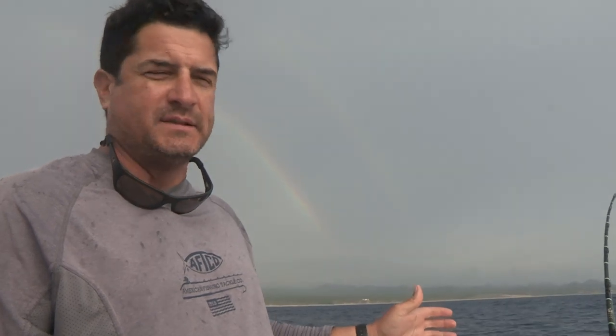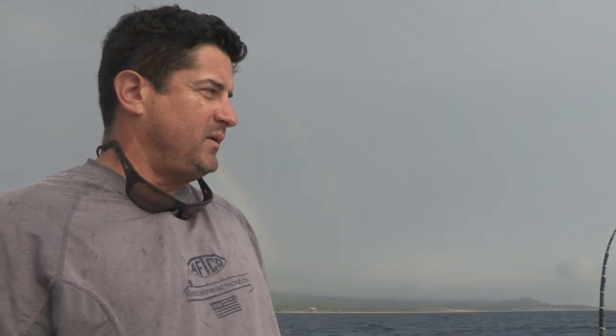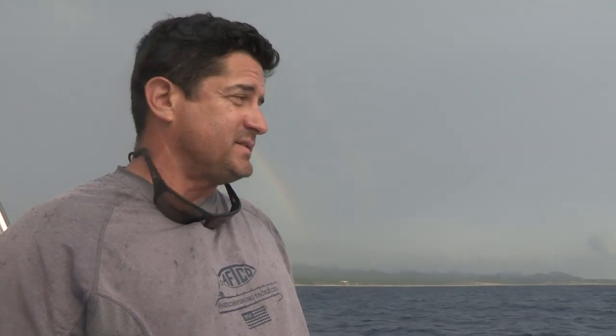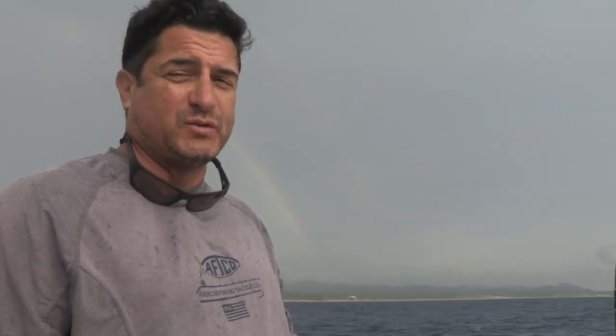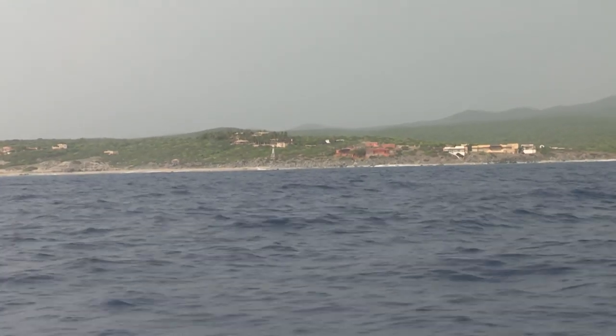So we've run about an hour and a half south of Hotel Palmas de Cortez, and we've deployed a spread of deep diving baits and a couple of inline sinker fast trolling Wahoo rigs, and we're gonna get a little lucky here. We hit them pretty hard last week, so we had about 50 Wahoo in about 4 days. So there's a few still out here, so hopefully we can get lucky.